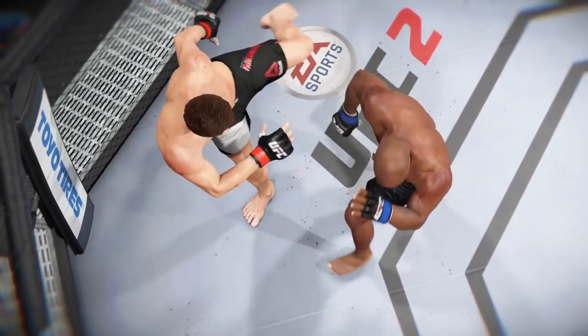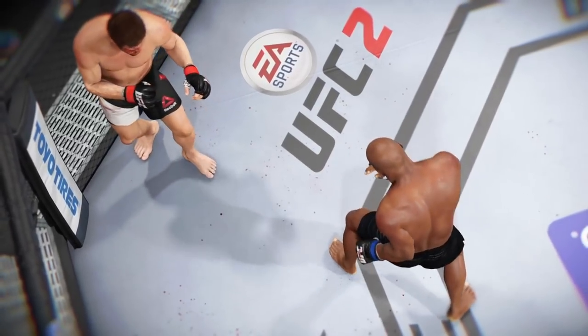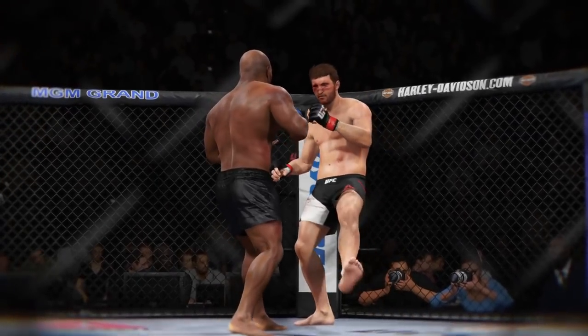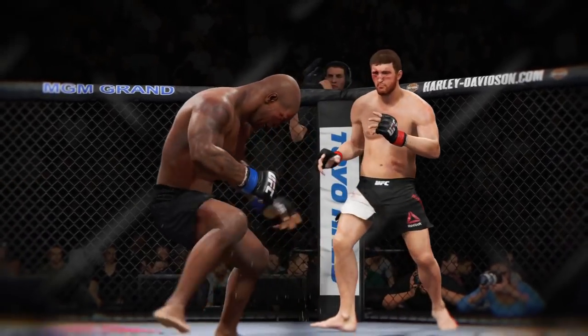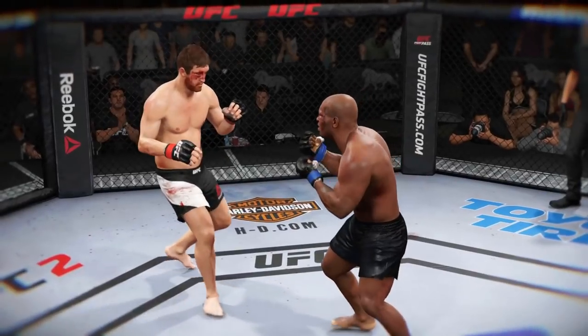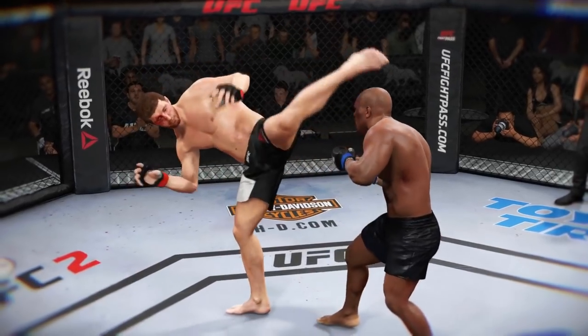And there's a nice head kick that lands. And here's another head kick. And here's one more perfectly placed head kick.